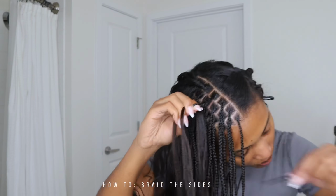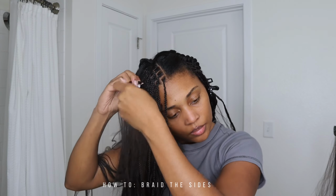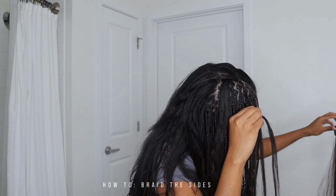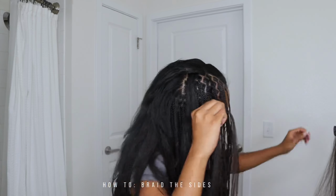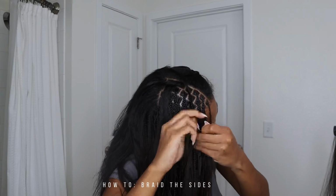You'll also begin to notice I don't really feed in the hair until I flip the braid over. Now, I could feed in more hair at the top, but I just personally like it to look more flat at the top and more full towards the bottom. Completely up to you. But yes, once you flip the braid over, it makes it so much easier to feed in the synthetic hair and the human hair. And so you'll see I'm just adding more and more as I go.